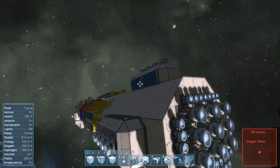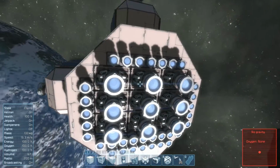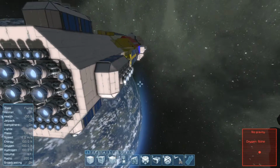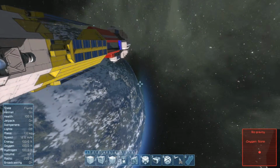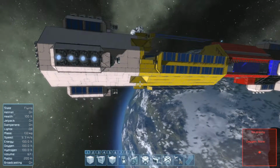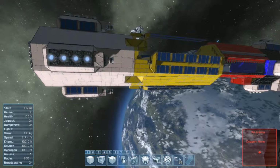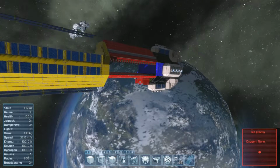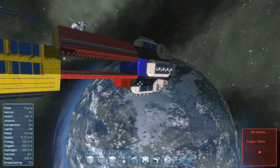I added a few more solar panels. I got my engine array in the back, a mixture of large and small. It doesn't move super fast or stop very fast or anything like that, but I don't think it's supposed to be able to do that. And so I kind of like the direction I have it going right now. It's supposed to be kind of a lugger that doesn't move very fast, which is fine.